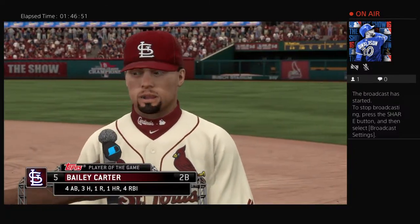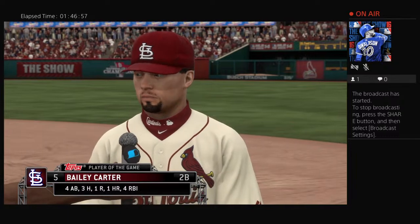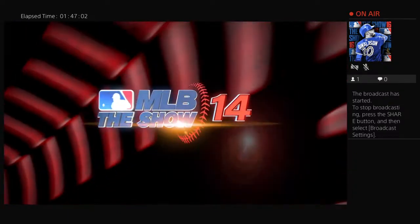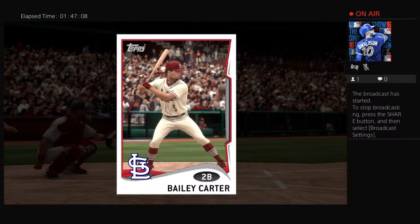Pretty good offensive show of force in this one. Probably at least a couple of players deserving. But, gentlemen, let's go ahead and give this man the nod as our top player of the game. Yeah, no question he was a tough out up there. You see the 3 hits, including a home run. Without him in the lineup, I think this might have been a different story.